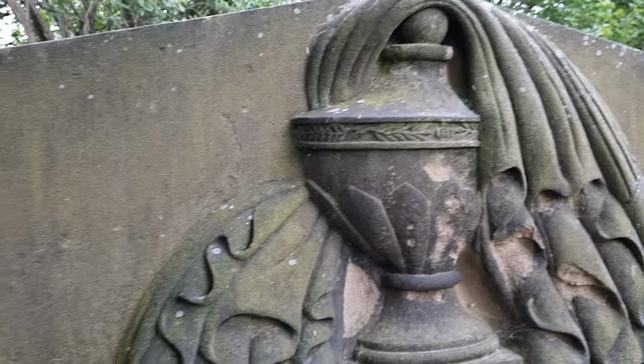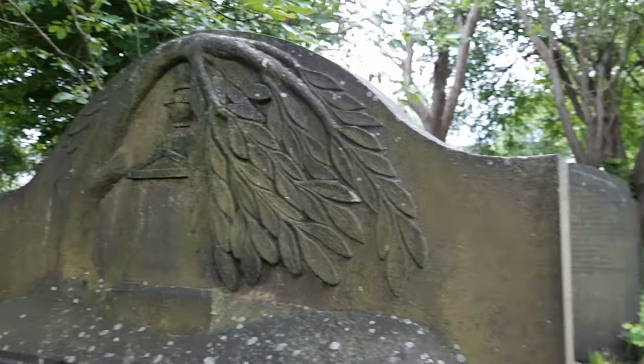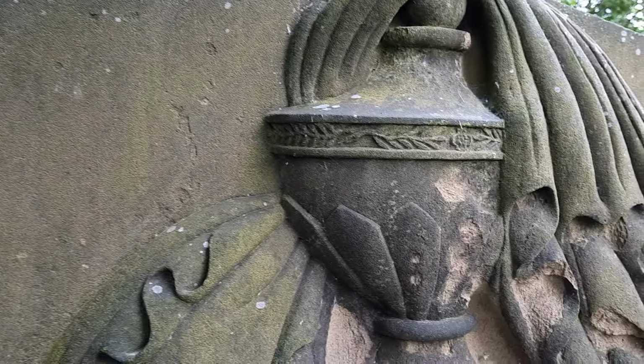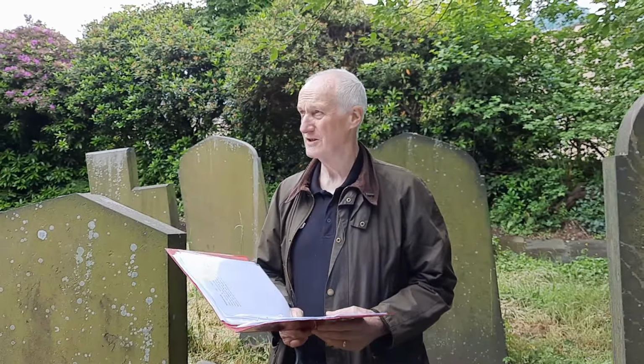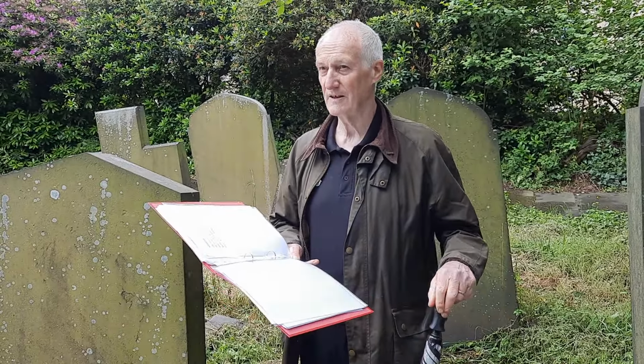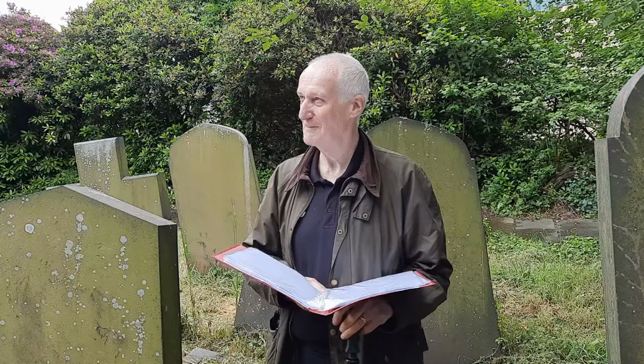That's the weeping willow, that one there. Seeing how that's a sign of grief. And he's remembering the Roman funerary urns. And the veil between life and death is very close. And that is where the saying "gone to potters" comes from.